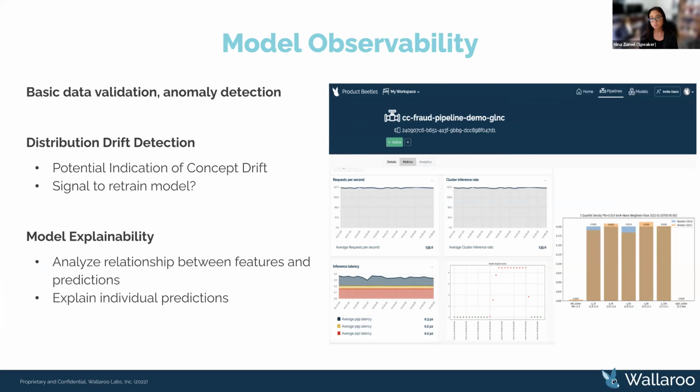So what we're going to do for the rest of the talk is a deeper dive into three aspects of model observability in production that we believe data scientists and other business stakeholders should be involved in, and why it's important to have them in production.